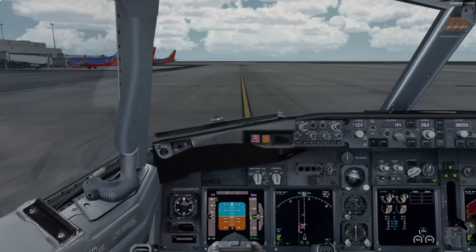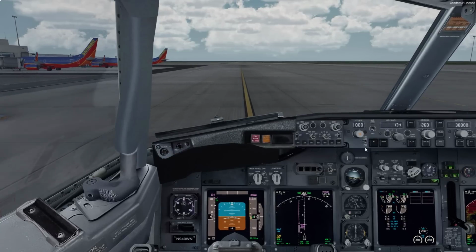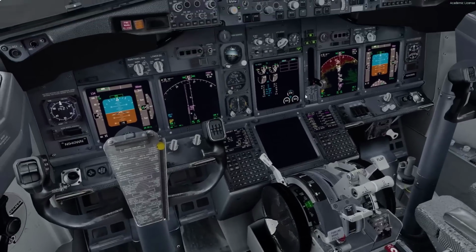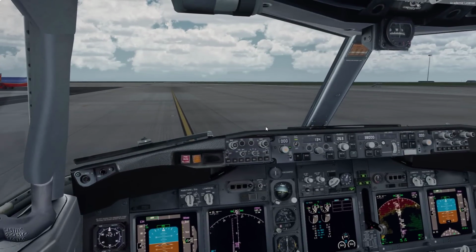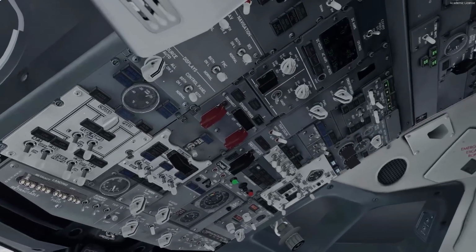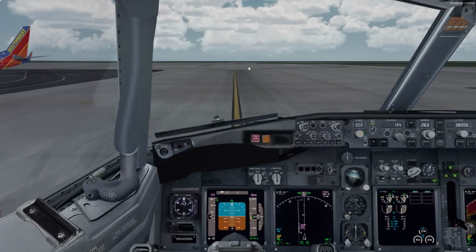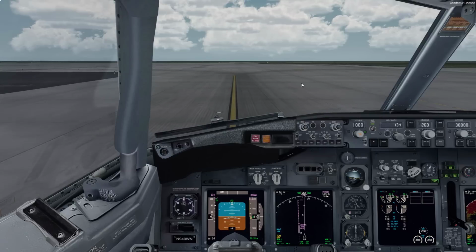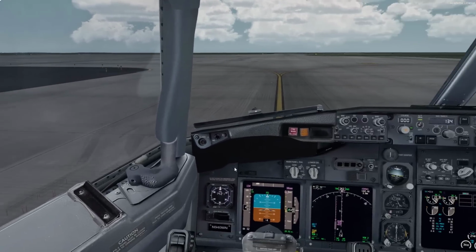Right. So auto brake set to RTO. We can turn on the flight directors and the auto throttle. Flaps are set to 5. You can check that. Green light, awesome. Idle throttle. And those are set to continuous. Everything's good for takeoff. What I'm going to do is quickly cut the video until I get closer to the runway, because it's going to be a bit boring just taxiing off. And yeah, then we're getting ready to take off to San Francisco.